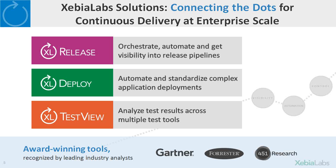And if I want to talk about what we do, we feel our task is to provide the kind of software that allows you to connect the dots for continuous delivery in that enterprise environment. I'm not going to talk too much about the products that we have that do this, and we'll be talking about one of them especially today, XL Release, which is about orchestrating, getting visibility and control of that end-to-end pipeline.